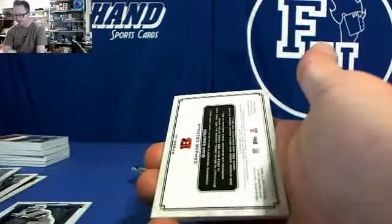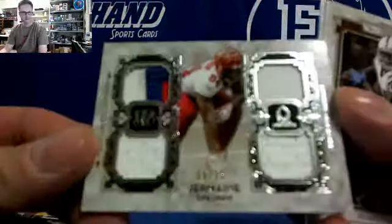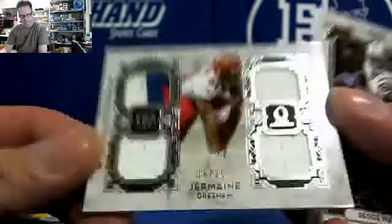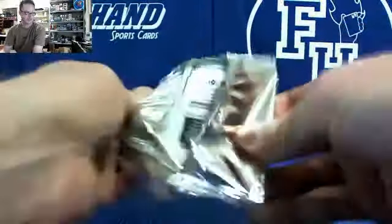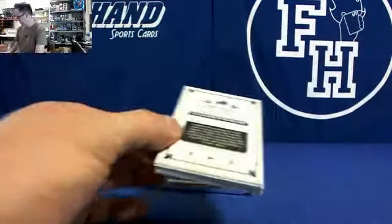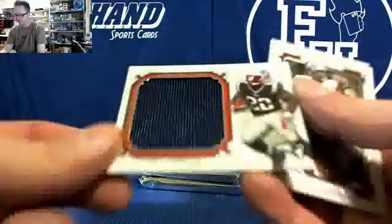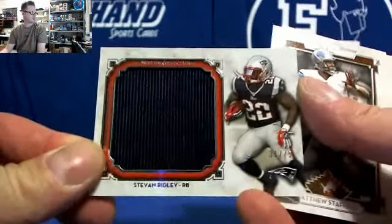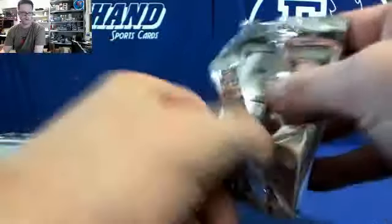Rodgers canvas and Jermaine Gresham, number 25, Pro Bowl patch and 3 jerseys for the Bengals. And Ryan Reed Poker. Those Bengals and Bills. Like 8 hits with 18. It doesn't work. Stevan Ridley, jumbo for the Patriots, 31 of 75. Dion Marvin getting on the hit board, finally.